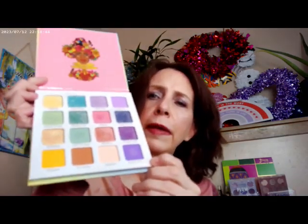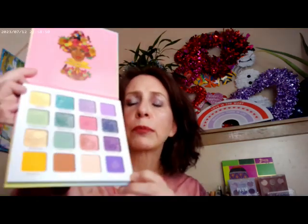Okay, and then one of my all-time favorite palettes ever, the Garden of Juvias. And so you could definitely get a couple of pink looks. You could definitely get a mixture of pink and purple looks with this one. So definitely you could do that one during Valentine's.